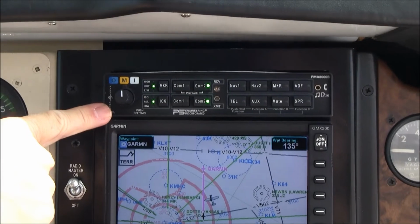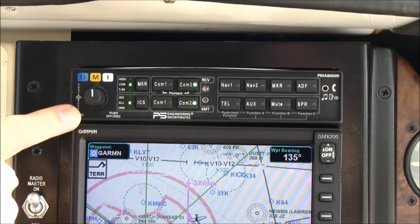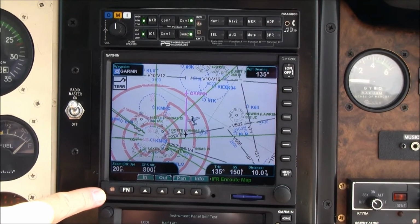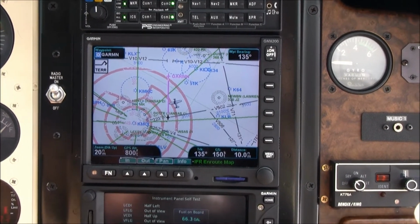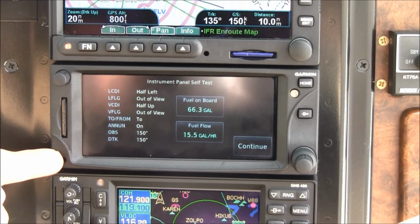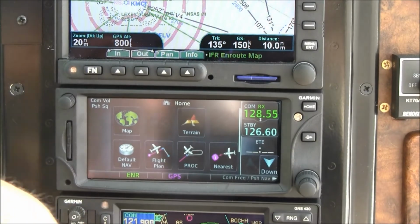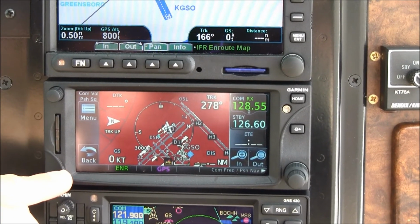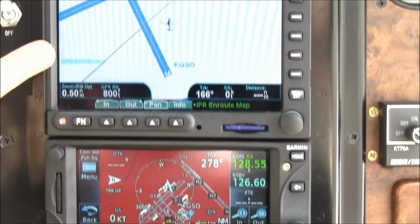At the top of the panel, you have your PMA 8000B audio panel with your 3-light marker beacon and your built-in intercom system. Below this is your Garmin GMX200 multifunction display with IFR and VFR charts, and this also has terrain. Below this is a new generation Garmin GTN 650 Navcom GPS with WAAS, and this has your digital fuel flow built in, your fuel totalizer built in, as you can see, and this has your different pages for your nav and everything. And you can see when we changed this down here, it shows red because we're on the ground for terrain, but it also shows where we are on the airport with the chart up here.